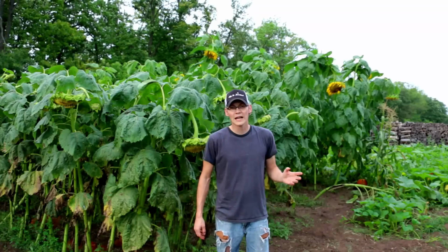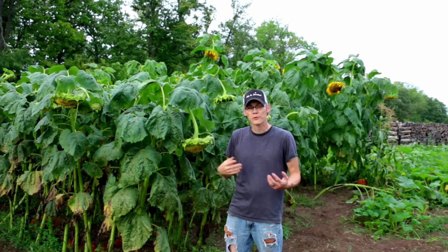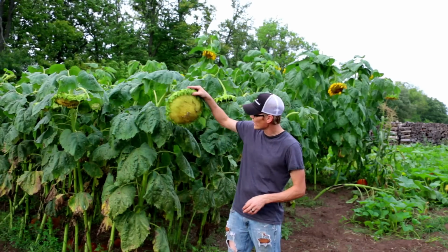So we did two different varieties of seeds this year. This one here was the first time we tried out. They were from Johnny Seed Company. It's basically a hybrid mammoth sunflower seed and a pretty decent sized head on them.